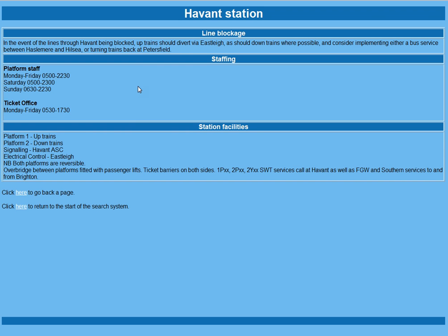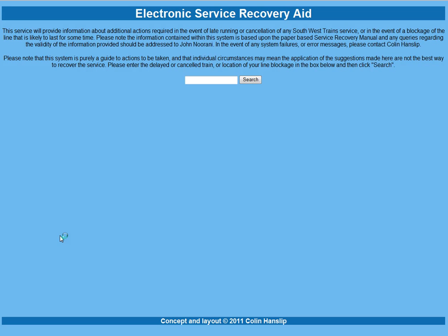So that's the electronic service recovery aid, a very easy to use system to make sure the right decisions are made in the quickest possible time in a very user friendly way to help overcome the problems which are caused whenever the railway becomes disrupted.